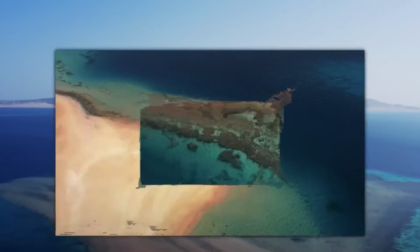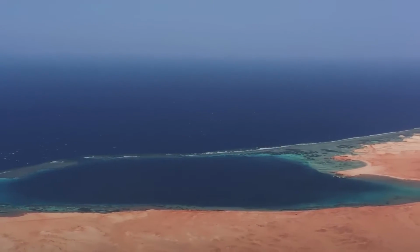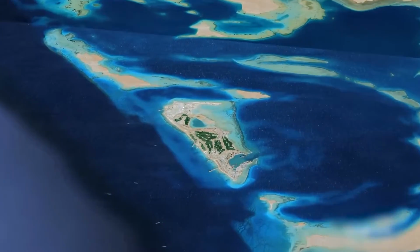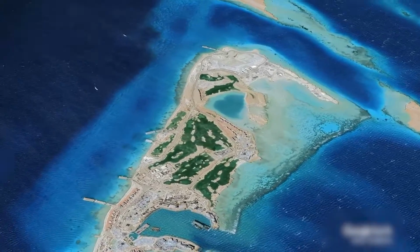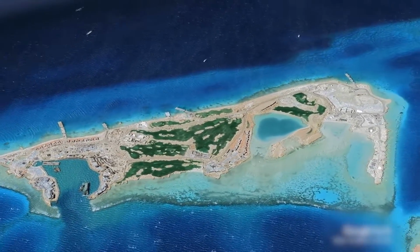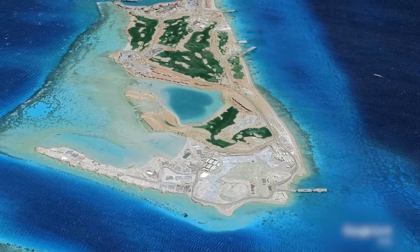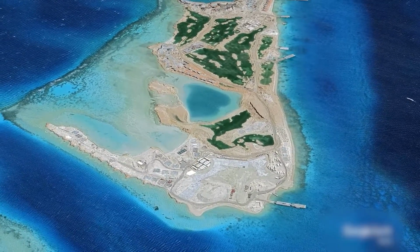Its opening next year will serve as the public's first opportunity to experience what this futuristic city is all about. With its imminent opening date, construction on Sindalah is well underway. Roads have been established, and the basic layouts of buildings and foundations are taking shape. Some structures around the island's marina are nearing completion.